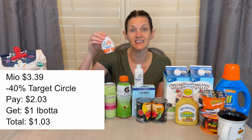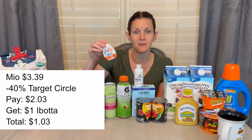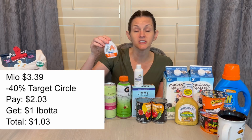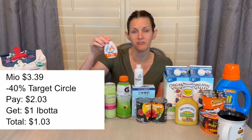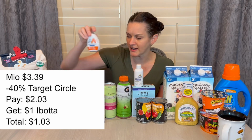Now the Mios, this is a great deal, but your Ibotta offer could be different than mine. So these Mios are $3.39 normally. There's a 40% off Target Circle offer, as well as $1 back on Ibotta. So I'll pay $2.03 at the register, get $1 back on Ibotta, making it $1.03 for this if you have that $1 Ibotta rebate. Great price.